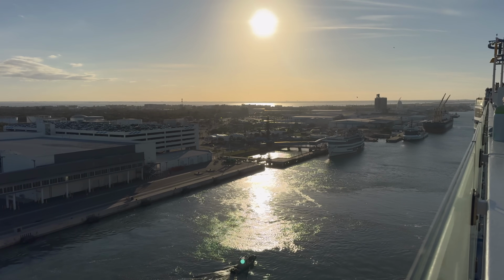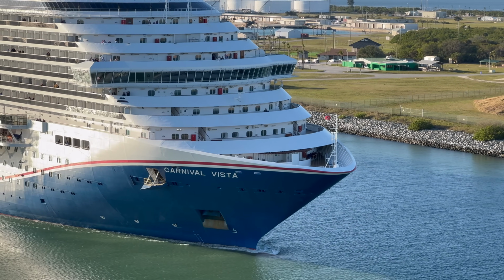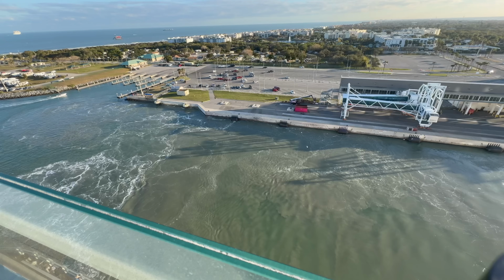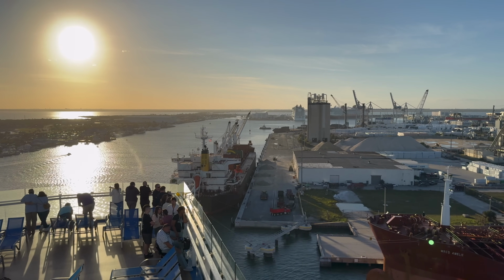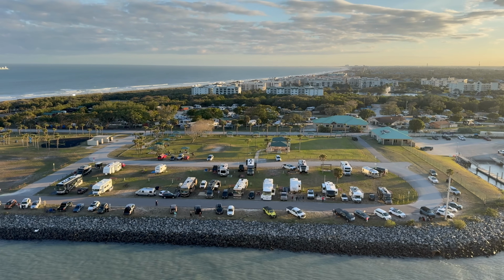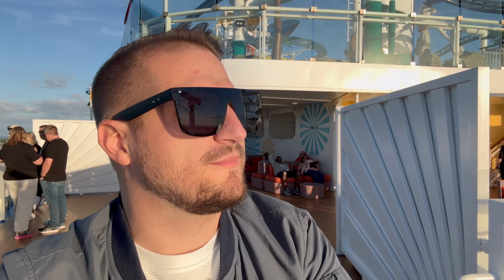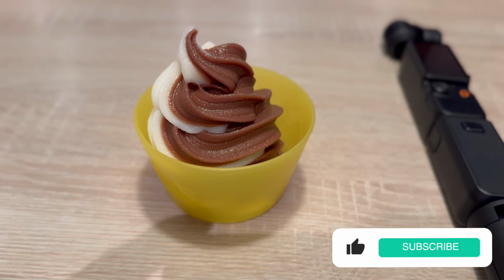Against the backdrop of the late afternoon sun in Port Canaveral, we waited for 2 cruise ships to slip beside us, Carnival Vista and the Royal Caribbean Voyager of the Seas, before it was time to push off from Terminal 3 and head out into the open ocean. Sail away was beautiful just as we passed by Jetty Park and Cocoa Beach in the afternoon sun. I decided to take this opportunity to get my first of possibly 20 frozen yogurts on this cruise. Y'all, I developed a borderline addiction to froyo during my time on the Mardi Gras.